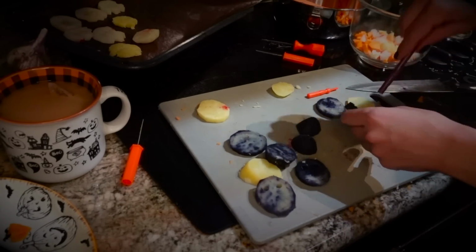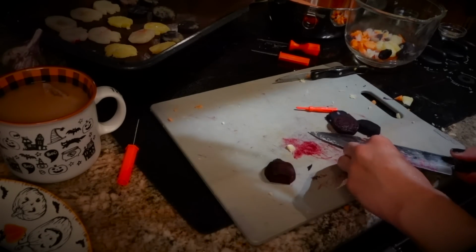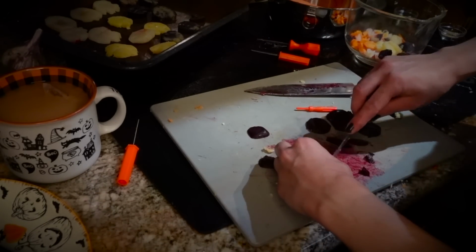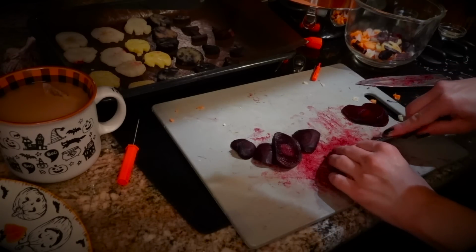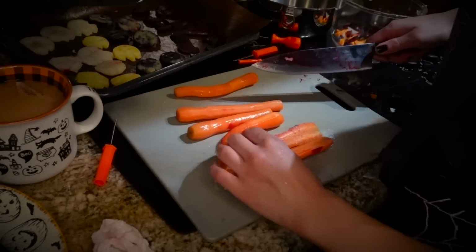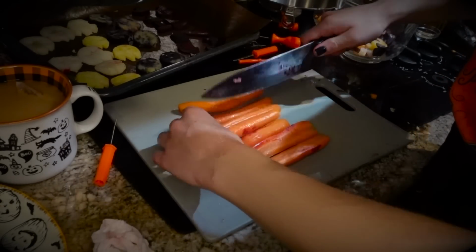potato I found helpful. And then for the beets, I'm cutting them into a little witch hat shape, and this idea I found online, so I did not come up with any of these, but I just found it absolutely delightful. So once all the beets are cut up, I can move on to the carrots, which we're doing nothing special to. We're leaving them as is, maybe cutting them in half if they're big, and we're just calling them witch fingers and calling it a day, as the person in the post said.